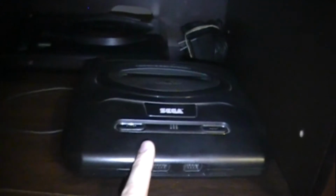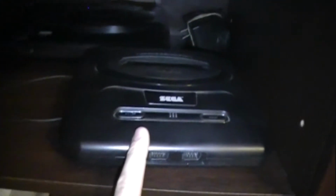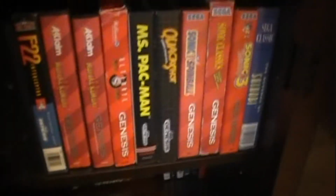Okay, YouTube, so I'm in my living room, and down here we have a Sega Genesis second edition and a first edition Sega Genesis back there. And we also have a Wii down here as well. And these are the Sega Genesis games that we have. Plenty more than my last video. First, we're going to start with the cart-only games.